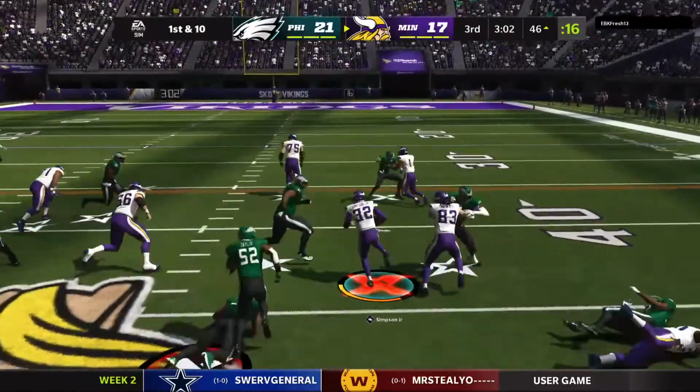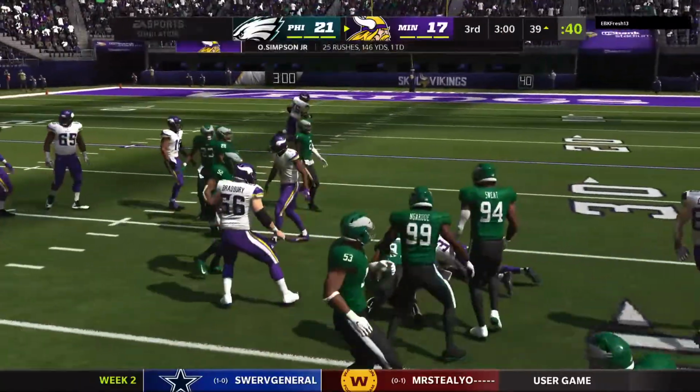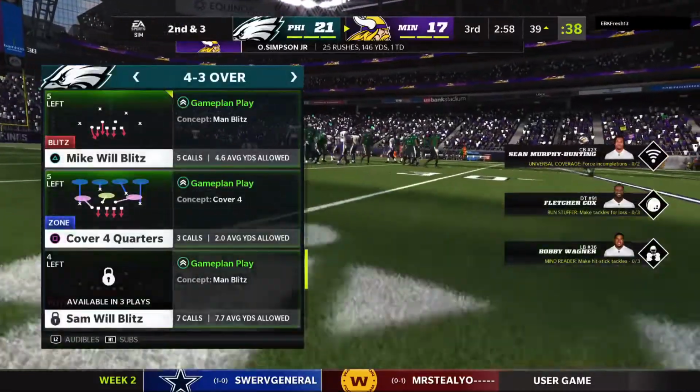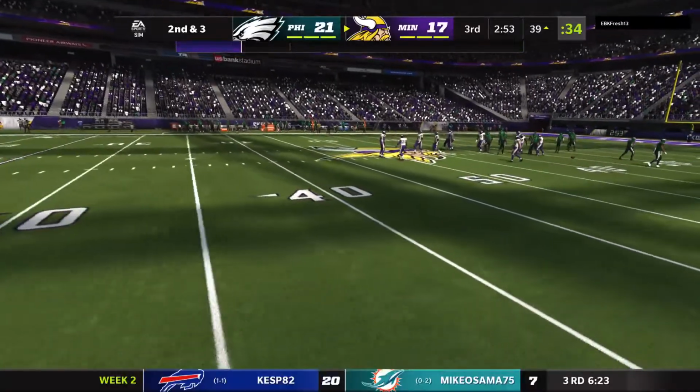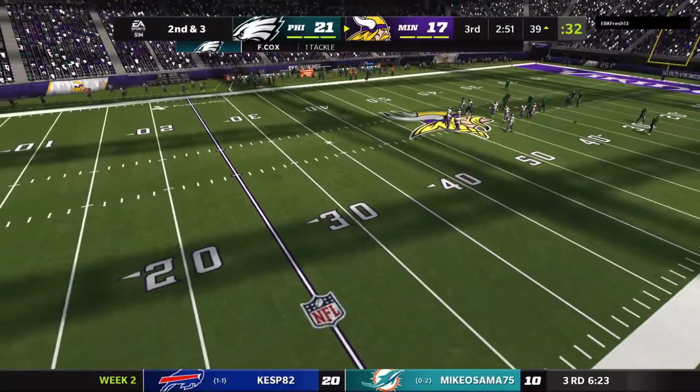Now they try the right side here. Solid running on the carry, but still brought down just inside of the 40. A solid run on 1st down, gain of 7, leaves them with a 2nd and 3.